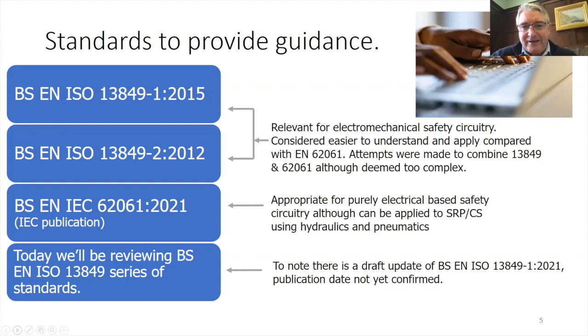When it comes to standards, the reference to standards is that they are a presumption of conformity. So in a court of law, by applying the ethos of standards and guidance, we're seen to be deemed to be demonstrating compliance. So here's some details on the standards.